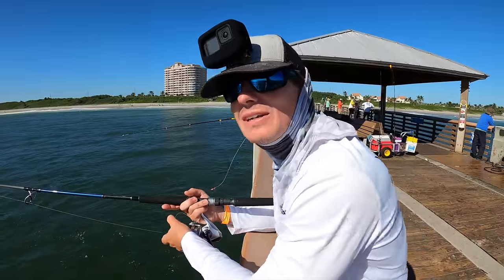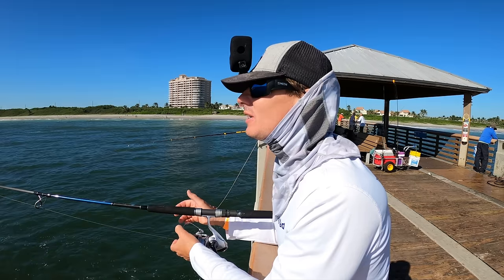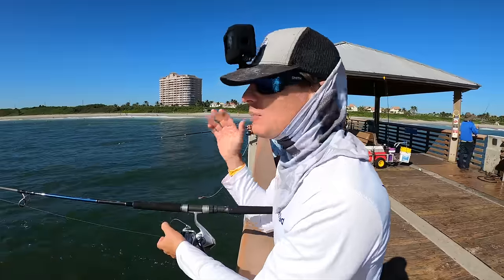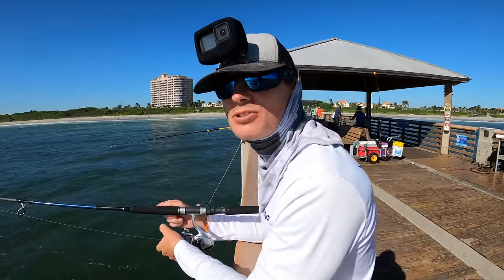Slow down, for sure. Definitely, I think there's a biomass of muttons that moves in after the storm, right? That's why everyone's here. Those keepers are going to get caught first, and as they get caught, there's probably going to be more fish flourishing through the pier. But you're gonna have to work harder and harder, and now it's pretty much all shorts.